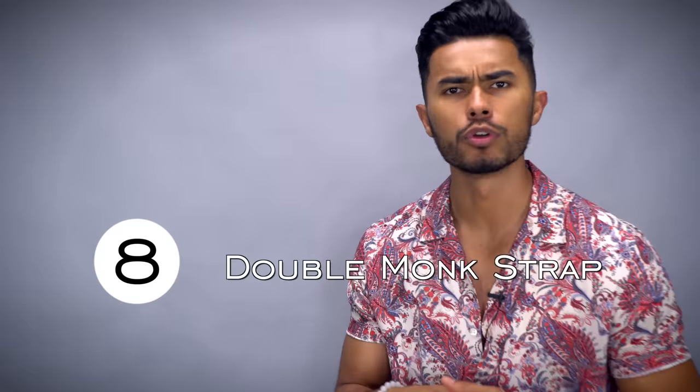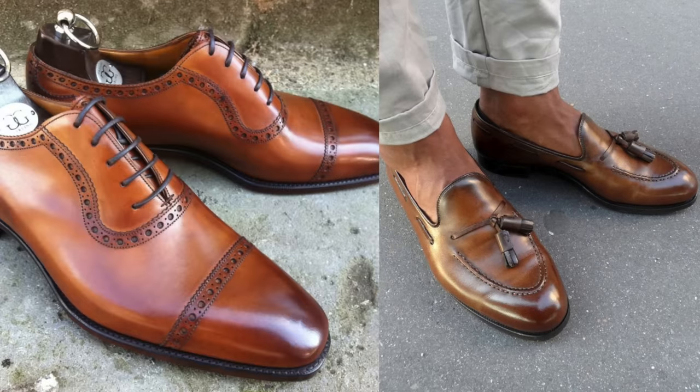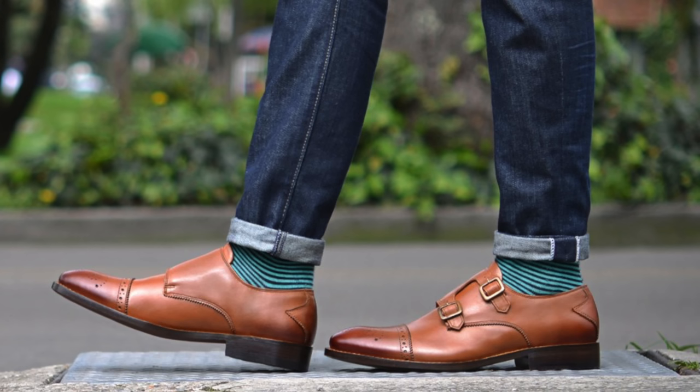What's that? You wanna take up your style a notch? Then go with the 8th option, which is the double monk strap shoe. You see, the double monk strap is kind of like an in-between between a loafer and an Oxford, which makes it perfect for denim, but also makes it a little bit dressier than a loafer. So if you're trying to dress up your jeans a bit, but still be able to mix an appropriate dress shoe without looking out of place, the double monk strap is the shoe you want to use.